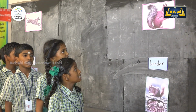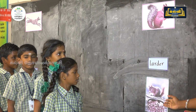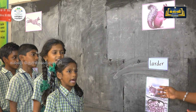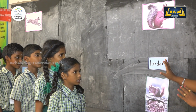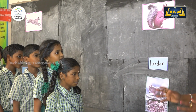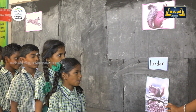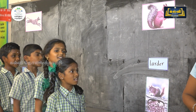What is this? This is a squirrel. Very good. This is a squirrel. Where does it save its food? It saves its food in the ladder. This is not ladder. Larder. Larder is a room to store its food. So, does it look like a room? Yes, larder is a room to save or store food. So squirrels save food in larder. Shall we move on to the next? Yes, sir. Come on.